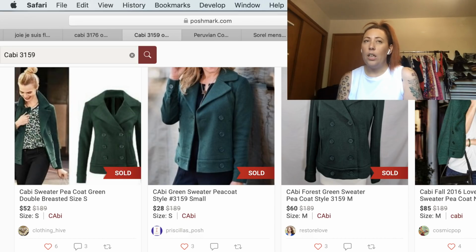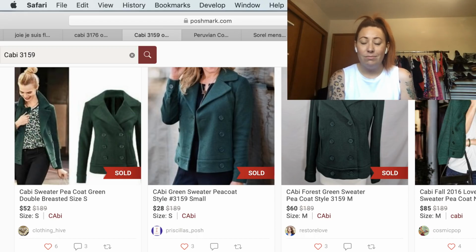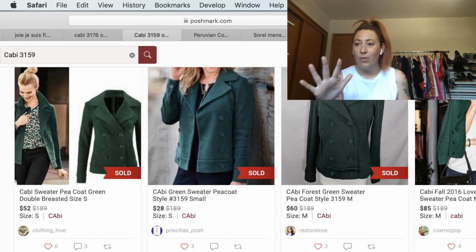I'm not worried about storing things and waiting to list. It's just not how I do it. I want to list things as soon as I get them because you never know. Someone might be, who knows? People all over are looking for different things.